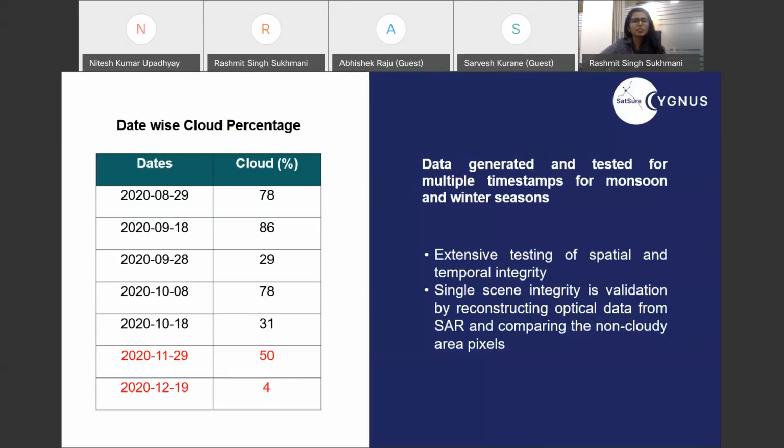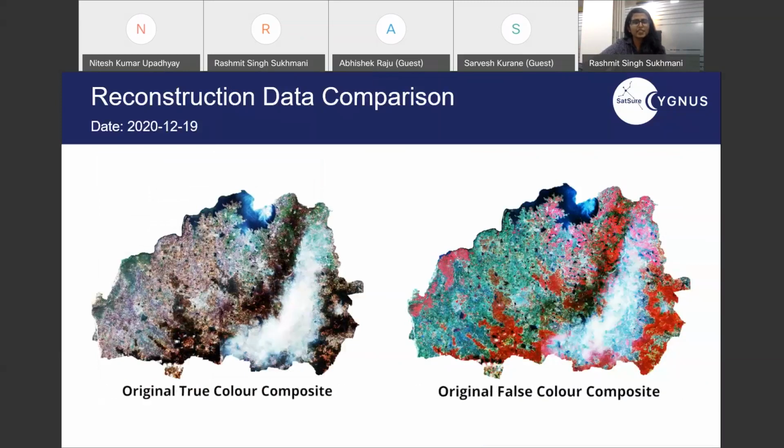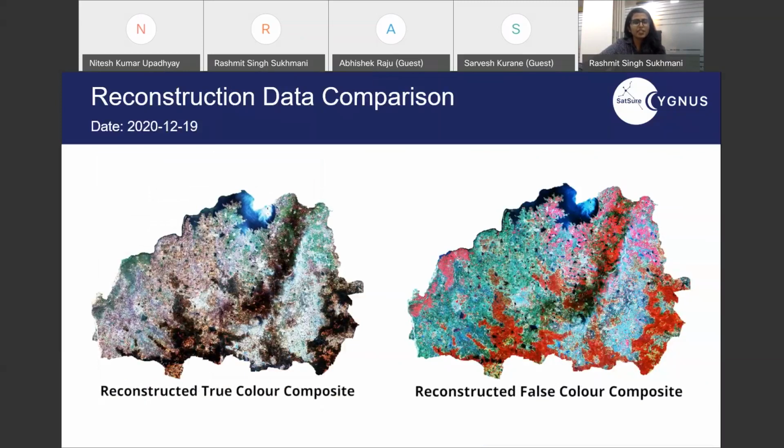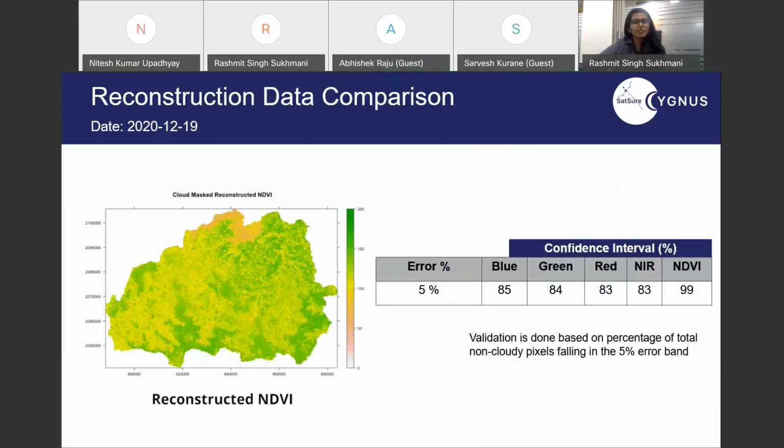So this has been done during the monsoon to the winter season of 2020. So that starts from August till December. So this has been done also for a variety of cloud cover percentages. So visually, when we see this data, we can see for the date of 19th of December, the cloud cover has been removed in the reconstructed data. So how does this translate into numbers?